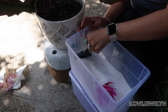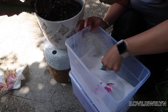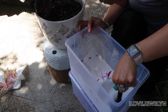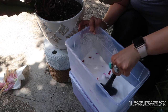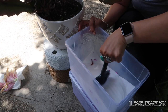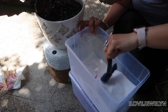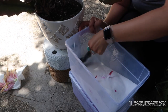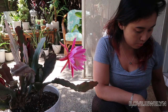Okay. Trying to go over to keep it open. Pretty happy with my technique. I think this is good enough for now. Okay, I feel pretty good. I think my technique and the process over the lifespan of the blooms are looking pretty good.